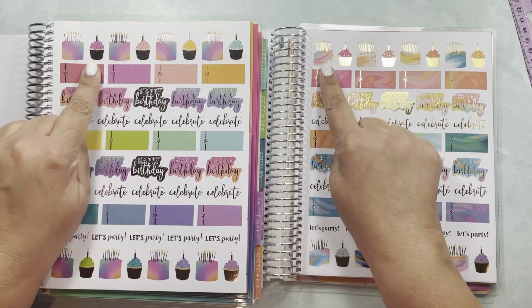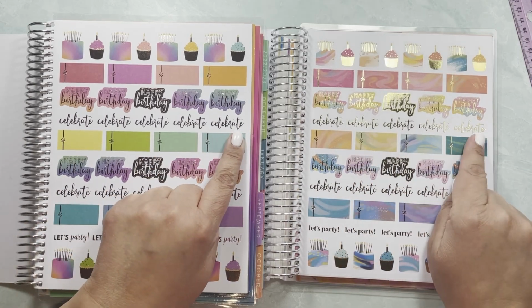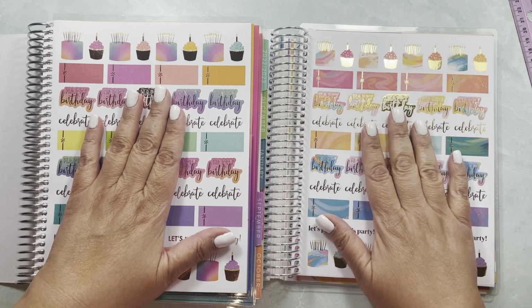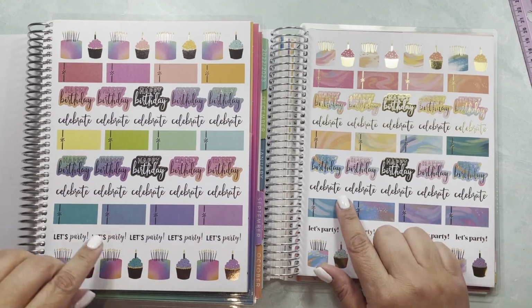Now for the birthday, it seems that the art is exactly the same. The fonts are the same. Now the other change is that these were rose gold and now these are gold. So that is a change in color.